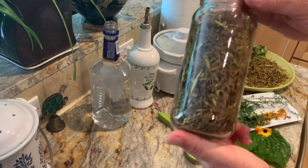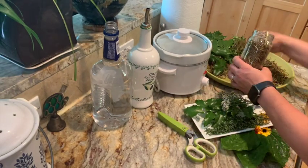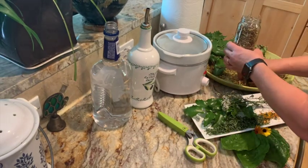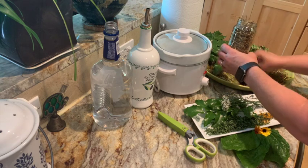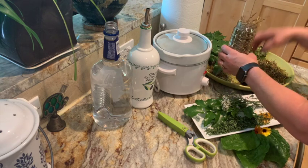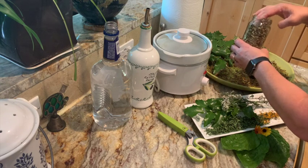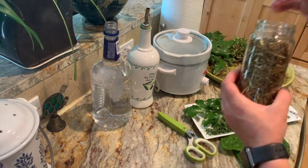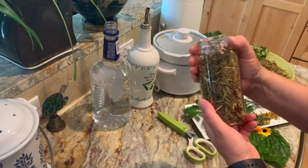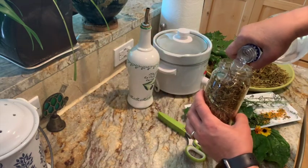You see the beautiful, lovely roots in the jar there. You want to get the jar pretty full, where it's not so tight that you can't squeeze it down a little bit more, to where it's just kind of a nice soft tightness. A full jar though. And then go ahead and add an 80 proof vodka.